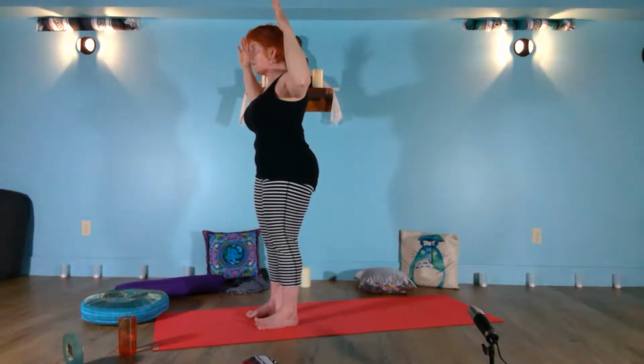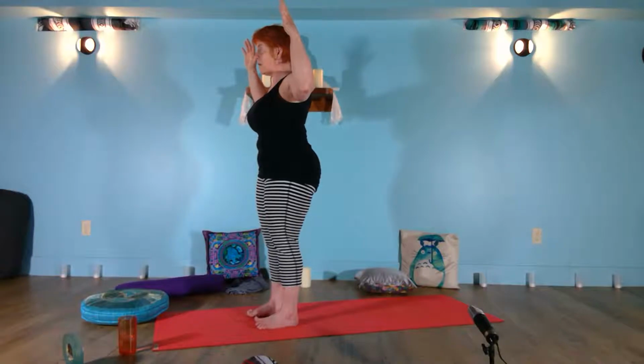Start to feel the little adjustments, the little nuances you can make to open the heart a little bit more. So first, maybe the elbows and shoulders reach away, left to right. Then you start to make more space between the shoulder blades. Maybe the hips shift forward a tiny little bit and the front body lifts. Now squeeze the shoulder blades together.